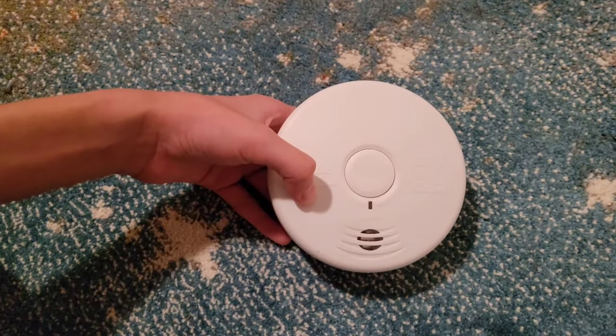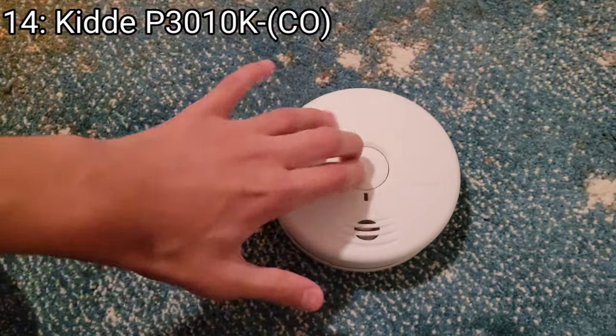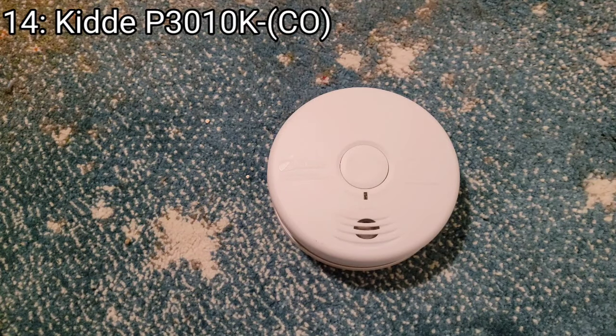And to finish off crappy lane, the Kidde P3010KCO. Nothing different, just a combination version of the P3010L. Not gonna spend too much time with this one. Carbon monoxide. And yes, it does chirp at the end of the test.